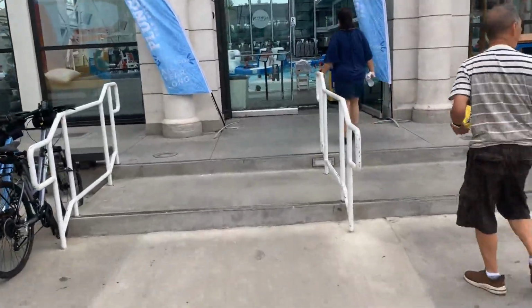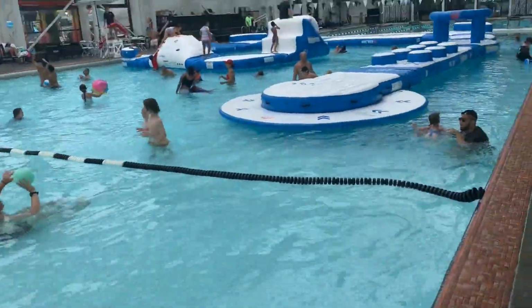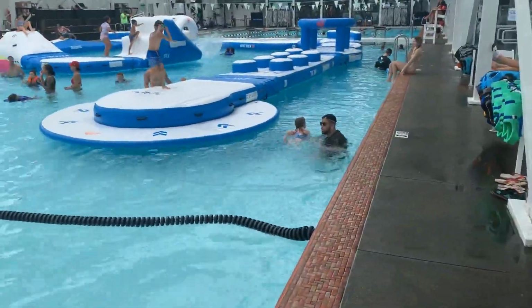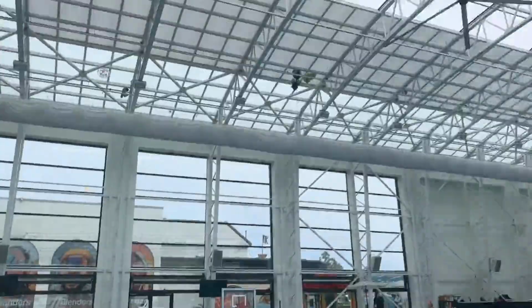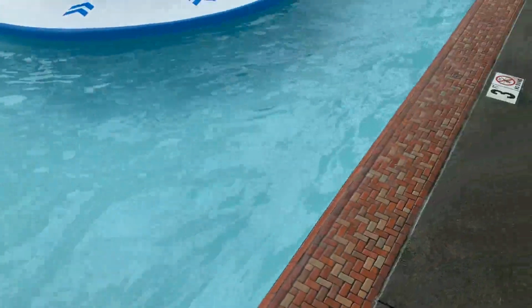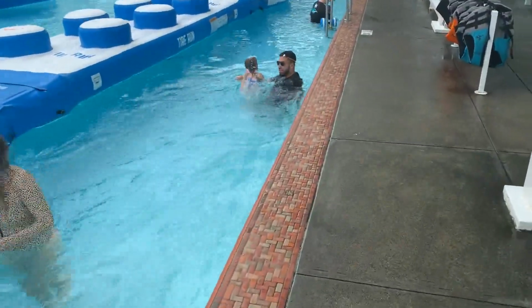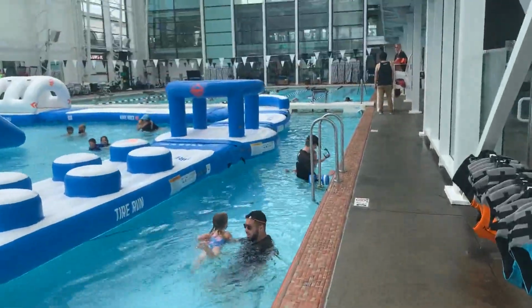So again, here's the pool. Take a look at the plunge pool, and there's a lap pool on the other side. It's covered by a roof. The pool is about 2 feet deep here, 3 feet over there, and I think the deepest part is 5 feet right there, as you go in the pool.